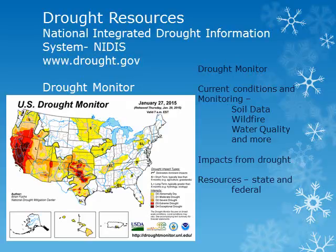For more information on the unseasonably dry and drought conditions both here in the Northwest and across the country, please visit the National Integrated Drought Information System webpage at the address above. You can view the drought monitor, look at current and forecast conditions, as well as impacts from drought and also resources relating to drought.